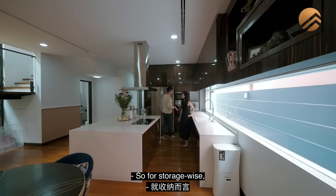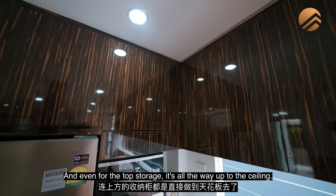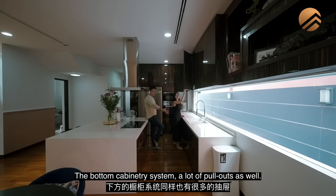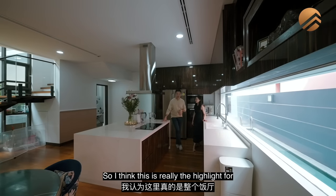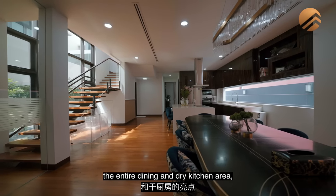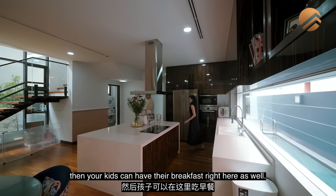So storage-wise, you have Bosch, microwave, conventional oven, a lot of pull-outs, and even for the top storage, it's all the way up to the ceiling. The bottom cabinetry system, a lot of pull-outs as well. So I think this is really the highlight for the entire dining and dry kitchen area, because you can just cook here, you can chat, then your kids can have their breakfast right here as well.